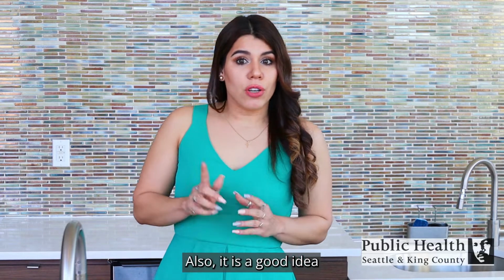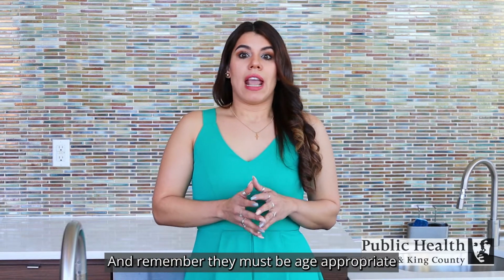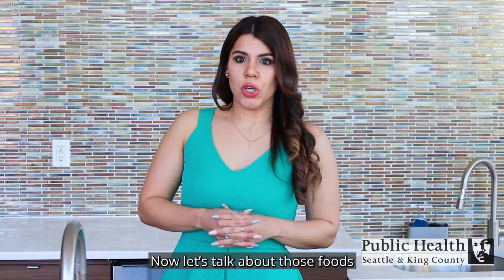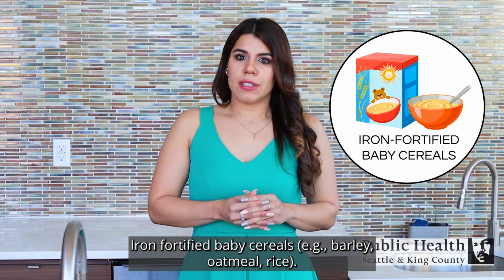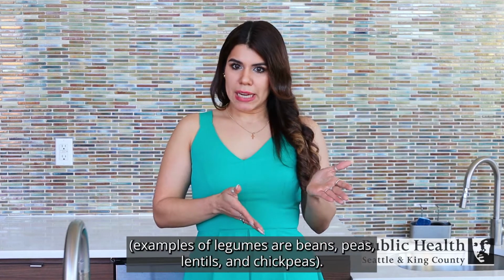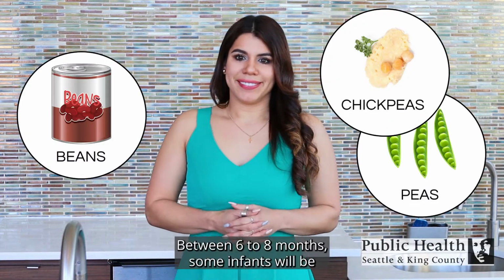Also, it is a good idea to offer your baby the foods your family eats. And remember, they must be age-appropriate, soft, and nutritious foods. Now, let's talk about those foods you can offer babies at this stage. Iron-fortified baby cereals, for example, barley, oatmeal, rice. High-protein foods such as mashed meats, legumes. Examples of those are beans, peas, lentils, and chickpeas.